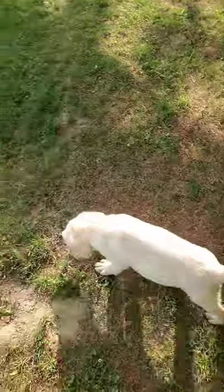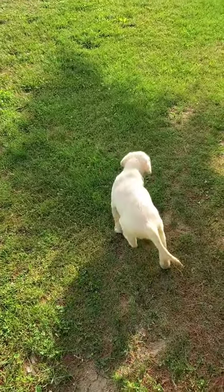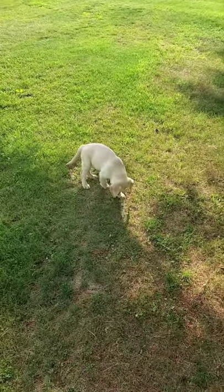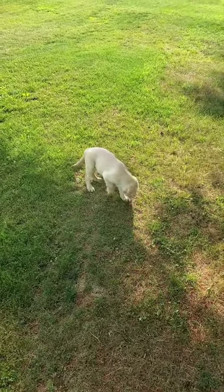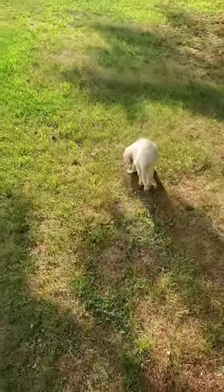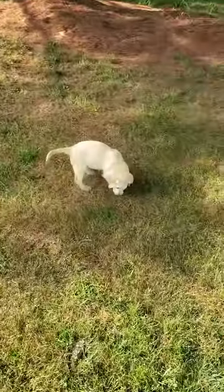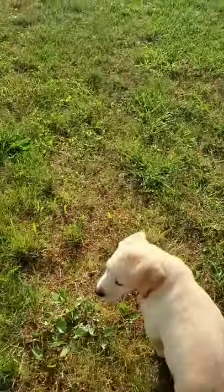Very playful, well-tempered dog, very well-tempered puppy. Okay, this little guy would be a candidate for, if I was choosing at a 10-week-old puppy, this is how old he is, and I would be looking for this guy for a candidate, okay? He's a very confident puppy, but yet he surrenders to me, okay? That's a very good indication for a puppy that we're looking for a therapy situation. Come here, pup, come here.